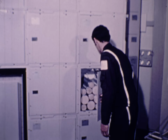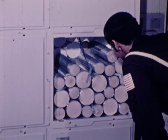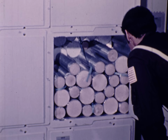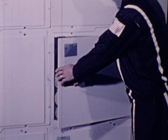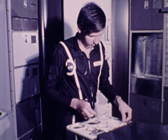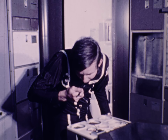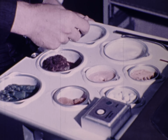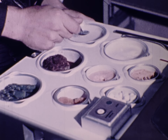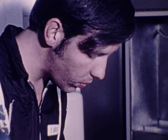Food sufficient for 140 days of manned operations will be stowed prior to launch, most of it in these lockers. The food management area of the wardroom is similar to an earthbound kitchen. Special trays will warm the food, and the men will eat from them much as do commercial airline passengers.